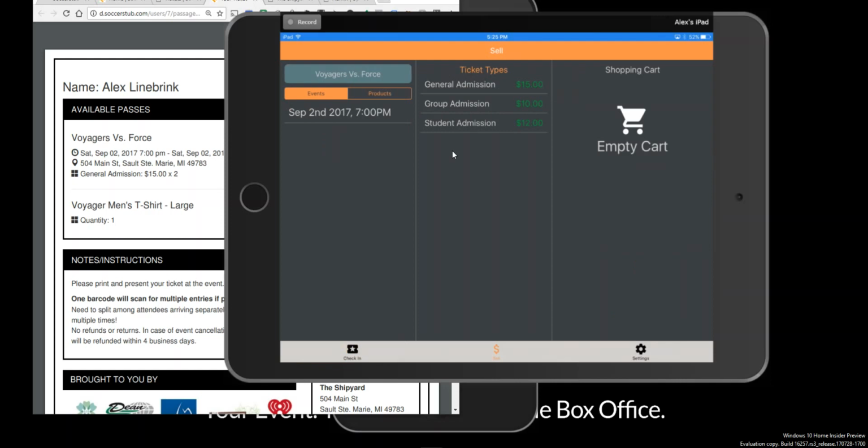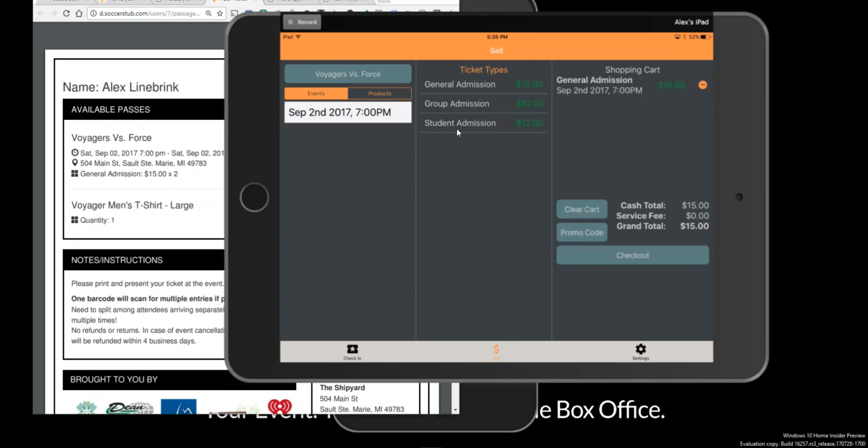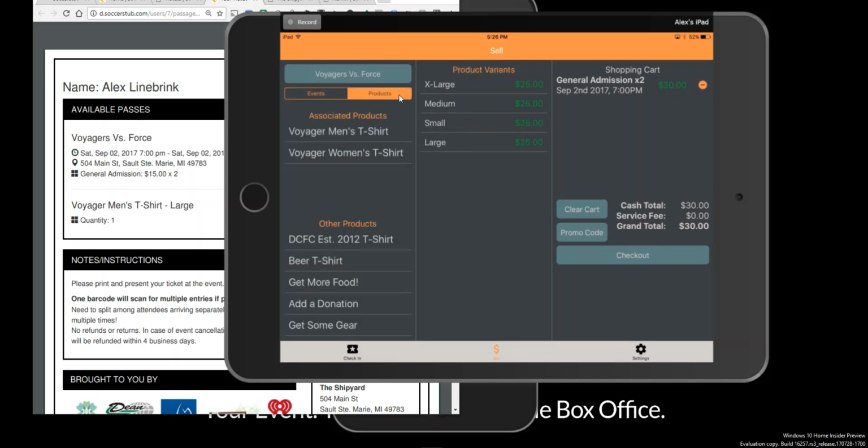What I can do is tap the date under my event here, and it'll show me the ticket types that are available in the middle. So I'll go ahead and tap general admission. I'll tap that twice, and that'll show me the cart. The shopping cart will pop up on the right. Now let's say I want to sell them a product too. On the left, I can tap products, and then I can tap t-shirts. You can do this for concessions as well, more food, donations, anything you want. Since I'm in t-shirts, I'll add a medium t-shirt. That'll show up on the right here. And if our shopping cart is complete, we can go ahead and check out, or we can even add a promo code over here. I'll just click checkout.